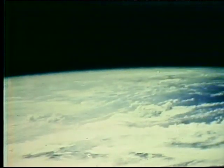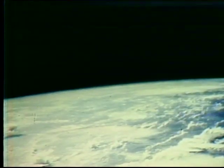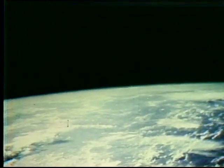You have a go, at least seven orbits. Roger, understand go for at least seven orbits. The Friendship 7 can see clear back a big cloud pattern way back across toward the Cape. Beautiful sight.